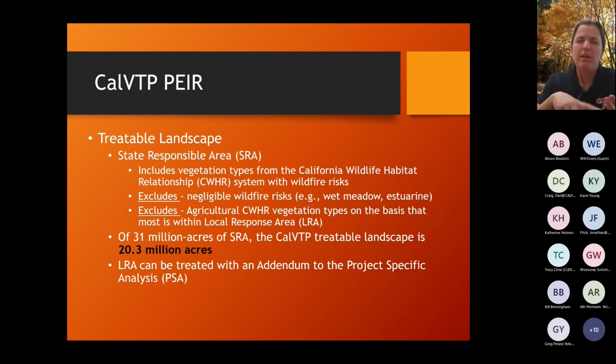Then they excluded areas that had negligible wildfire risks, like wet meadows and estuaries. They also excluded agricultural lands because it was primarily thought that those were within the Local Responsibility Area, the LRA. That doesn't mean you can't do work in the LRA. It just means you have to do additional analysis to do work in both SRA and LRA. So of the 31 million acres of SRA, the CalVTP treatable landscape is 20.3 million acres.